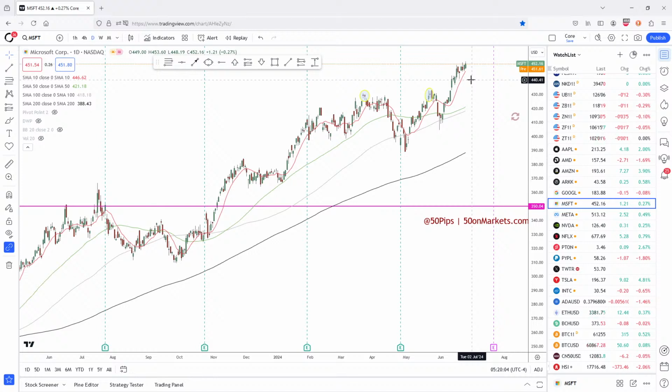What I think is far more interesting, rather than the YOLOs playing stocks, zero DTEs, etc., is to focus on what the bonds do and what the dollar does. And there, they're clearly pointing at potentially things getting fairly interesting. Okay. So, that's what I'm looking at.